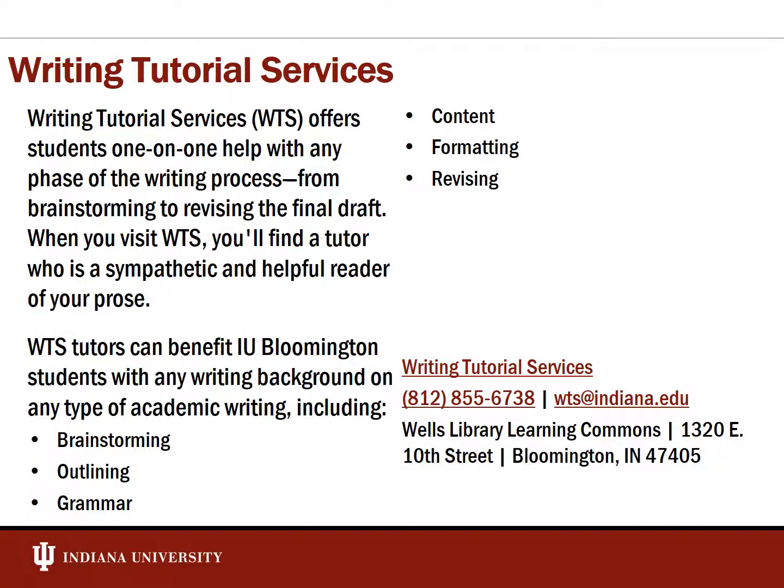IU provides a writing center here on campus that provides services, one-on-one help with any phase of the writing process. We've included their phone number as well as their email and the location in the Wells Library for you to go visit them directly.